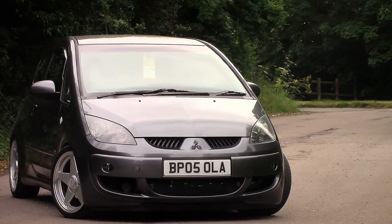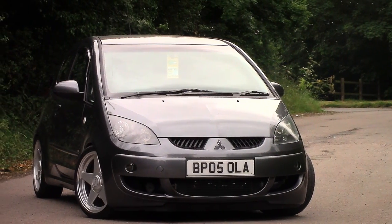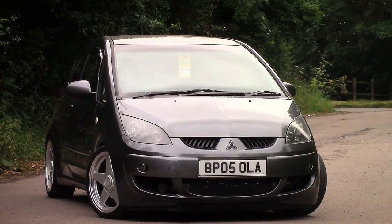So the Colt CZT was introduced in 2004, and one of the things that struck me when we first saw this earlier is that you don't see many of these around. But to be fair, considering this design now is like 14 years old, it still looks pretty modern, still looks pretty fresh. Don't get me wrong, it wasn't the best looking car when it was new, because at the end of the day it is still a super mini. This might be the hot version, but the Colt is a city car. But it still looks pretty modern, which is nice.